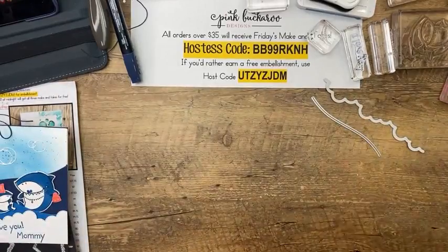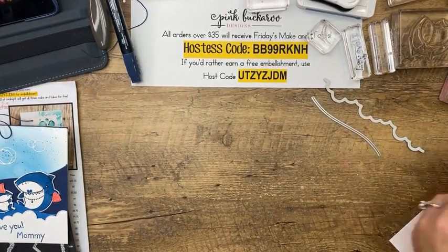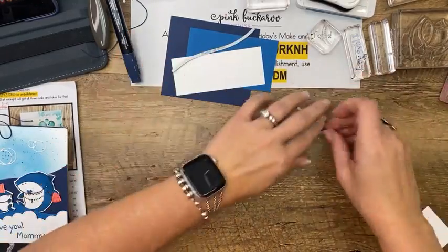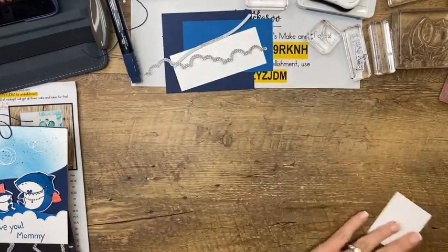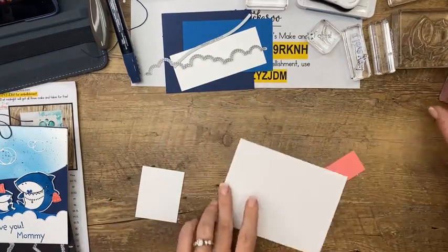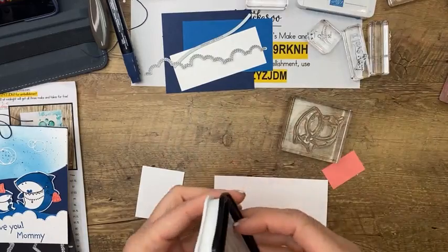All right, we're going to do all the stamping first. There's a lot of stamping. We're going to need to cut these and cut these. So let me make a stack. We're going to need to do a lot of cutting, so we'll do all of that at the same time. Okay, let's stamp our mama first.